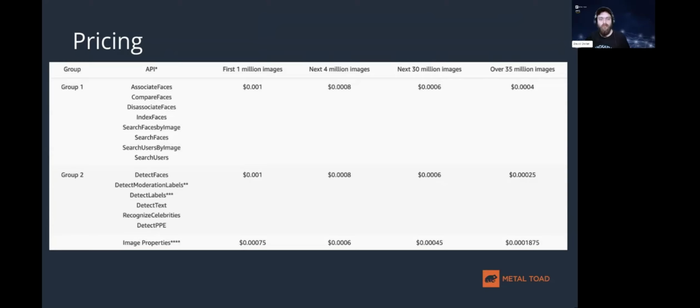In terms of face indexing, during the free tier, you can store up to 1,000 face vectors. And then for custom training, I think you just get 1,000 user vector objects as well. After the free tier goes away, you get charged based on invocation. The cost per invocation goes down based on how many millions of images you're running. So if you are running this at scale, there are price breaks, but we're talking in the millions. After the first price break, it's like 4 million and 10 million.